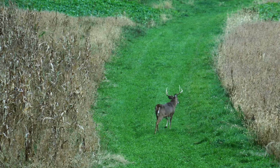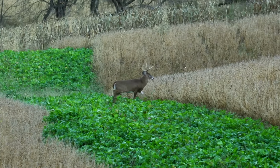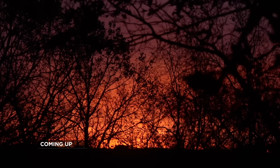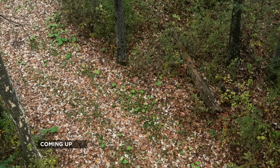What an action-packed roller coaster this hunt has been. Bobby gets Holyfield in front of him, swing and a miss. That's 2 hitless bucks that Bobby has already had in front of him this hunt. That Holyfield was pushing a doe and chasing her hard. My gut tells me she might be a hot doe and she's in the area.